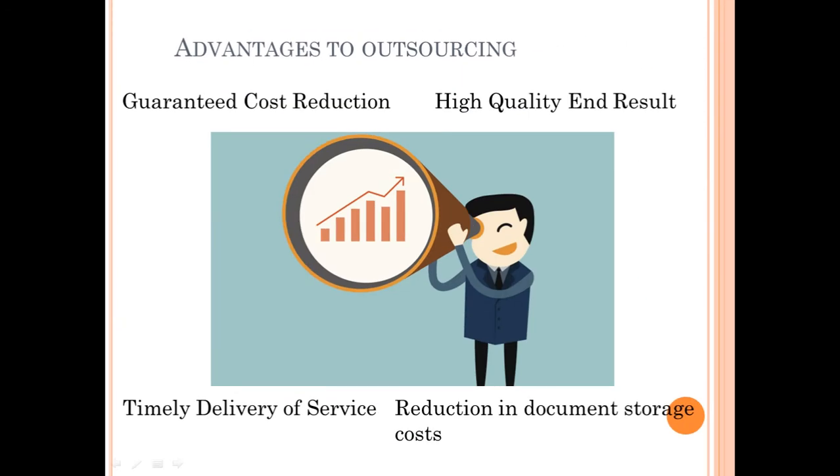One of the first advantages is, of course, guaranteed cost reduction. If your company is in Europe, let's say in the UK, and you want to hire someone to do data entry work in your office instead of using an outsourcing company, the cost will be so much more different, right? Because of the salary and the living costs. So outsourcing always guarantees a cost reduction, which makes your company more competitive as well, because if your costs are lower, it means either you have a greater profit margin, or you are able to be more competitive in your market.